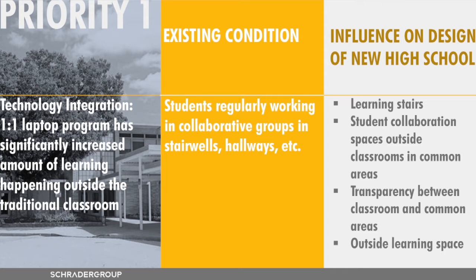So the learning stairs, which once you get to some pictures of the facility, you're going to see several of throughout, with direct access from the classroom. Student collaboration spaces where teachers can see, again, a lot of windows and glass, so that teachers could send a kid out into the hallway in groups and see what they're doing, and then kids in the hallway see what's happening in the classroom. So that idea of we're a community of learners. I'm learning here, you're learning there, we're all learning in this space together.